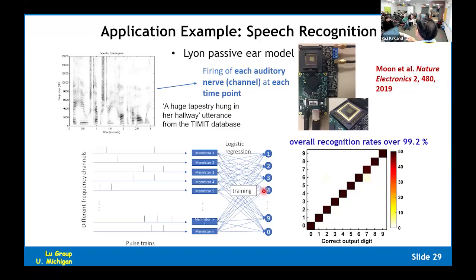It's amazing that you can get this high recognition rate from 10 classes. This is not a sentence, this is a spoken digit, so 10 digits. It's basically the same cochlear model, but the actual task is digit recognition. That's why you have 10 outputs. It's just an example of an audio input. Anyway, it's a nice try.